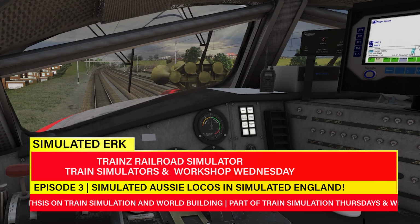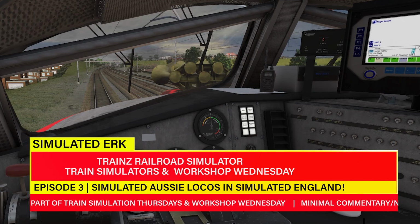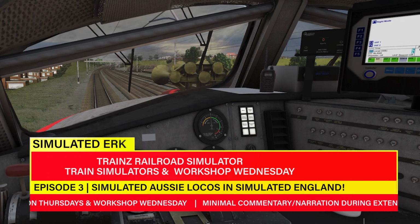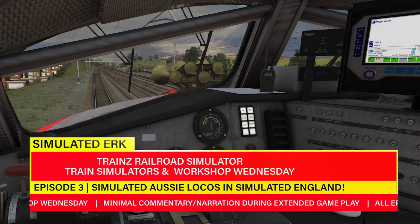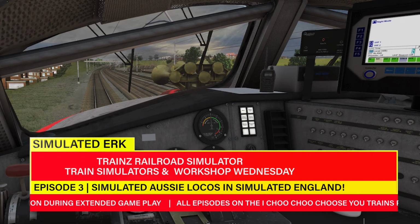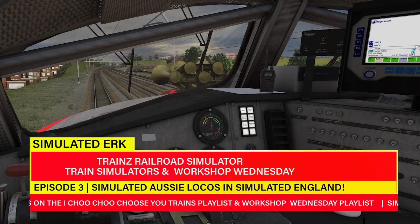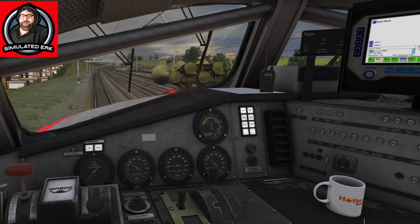Hello, I'm Simulator Dirk and welcome back to Trainz. And we are on a train. I've probably spent about 2 hours at the moment off camera getting to this point. We are actually in England. We are on the route somewhere between King's Cross and Newcastle.